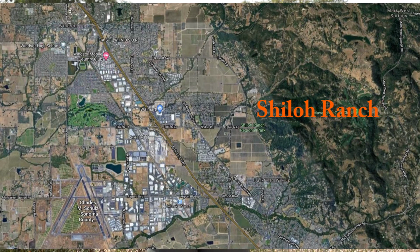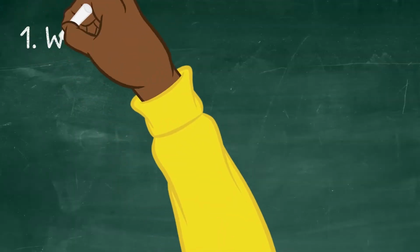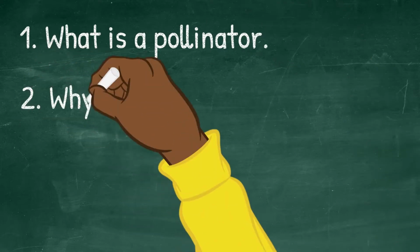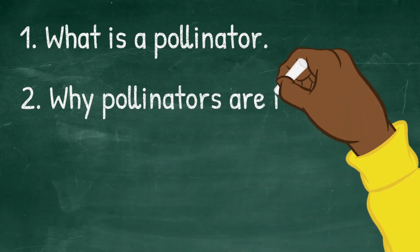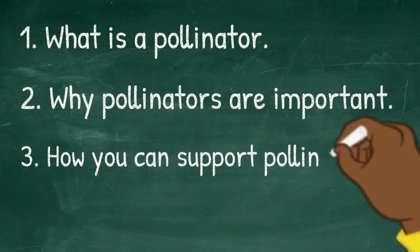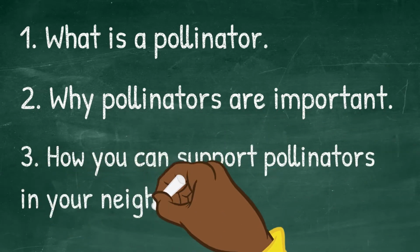Now today we are going to be learning about 3 key things about pollinators. First, we're going to be learning about what a pollinator is. Second, we'll be learning about why pollinators are important to humans. And third, we'll be learning about ways that you can help support pollinators in your neighborhood.